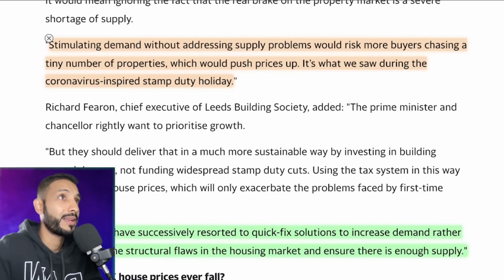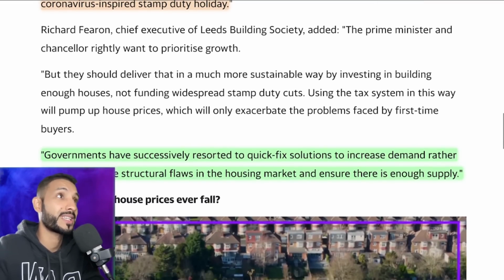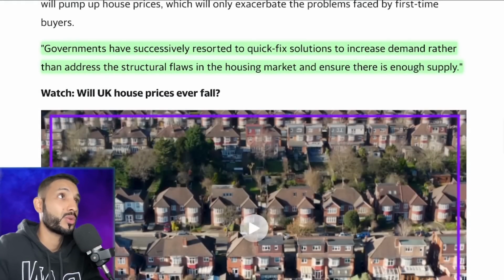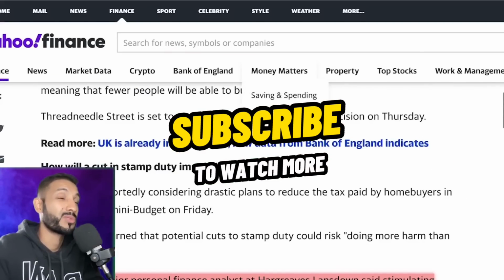It's what we saw during the pandemic-inspired stamp duty holiday. However, I don't think we're going to have the same effects because now we're not seeing as cheap borrowing, interest rates are increasing and inflation is going through the roof. And then she goes on to say the government has resorted to a quick fix, and I definitely think it's a plaster over the solution rather than actually fixing the problem, to increase demand rather than address the structural flaws in the housing market and ensure there is enough supply. So that is a really interesting perspective, and it's one that I actually share.